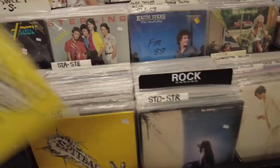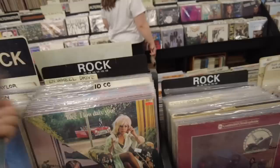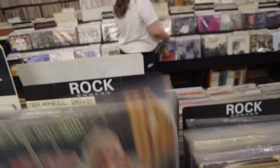Supertramp. I don't know what that was, and I don't know why I picked it up either, but I did. Look at that cover. I mean, let's dress you up in every cliche of the early 80s new wave scene. 10cc always had great covers. Austin Healey 3000 Mark III, I had one of those. It's a miracle I survived. Bunch of good 10cc records.